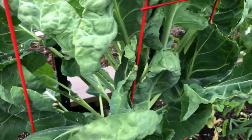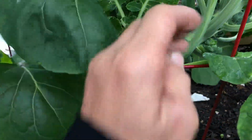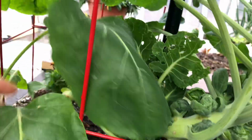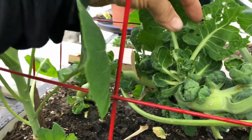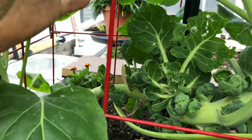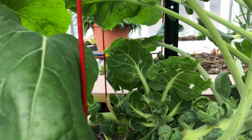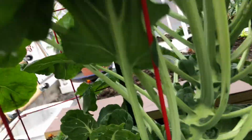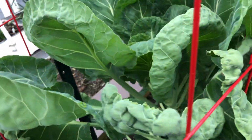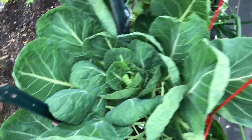Here's another Brussels sprout. I have really not tended this thing at all, but I did, like I said, break some of these branches off, thinking it wouldn't hurt anything. But to me, that was a mistake. Looks like I got some critters going on here. We are into spring, and I have a young Brussels sprout right here. They take up so much room, and I'm like, is that the way it's supposed to be? I don't know.